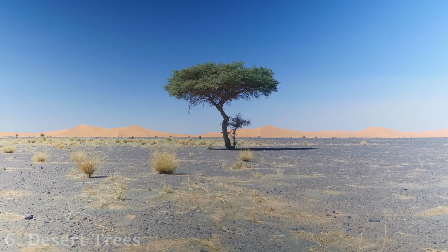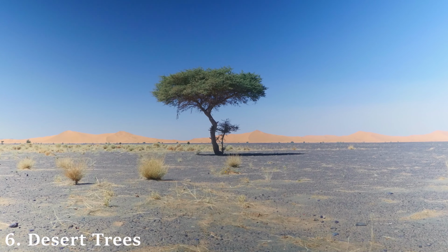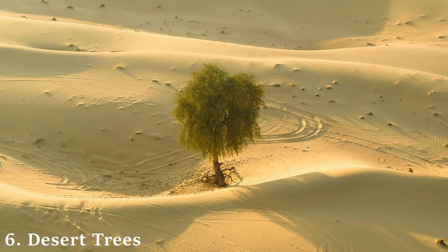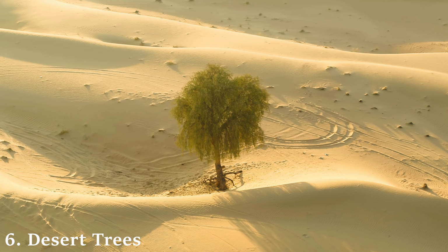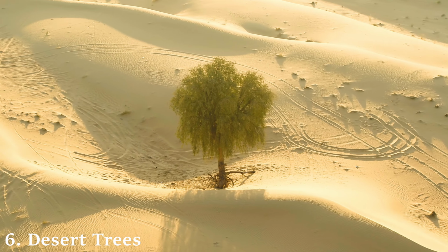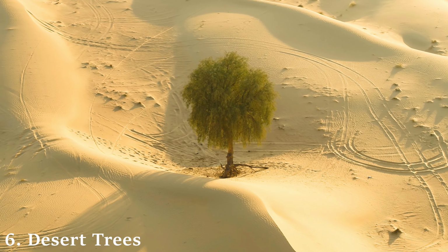Number 6. Trees that grow in the desert. It's quite amazing to see a tree living on its own, with nothing else growing for quite some distance, like this one in Asia. Not all trees can survive out in the desert, especially ones that are extremely hot and dry, but there are some that can live through such harsh conditions.